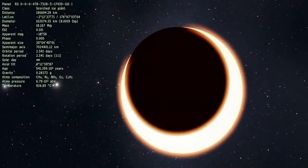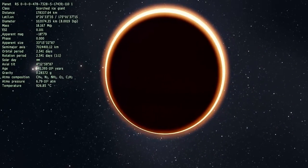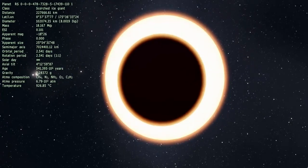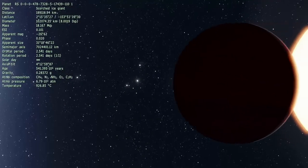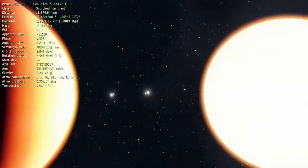But yeah, no. Look at that, so pretty. But for the most part, the atmosphere is quite hot. So I'm quite confused about how you'd have a hot ice giant. It doesn't make sense.